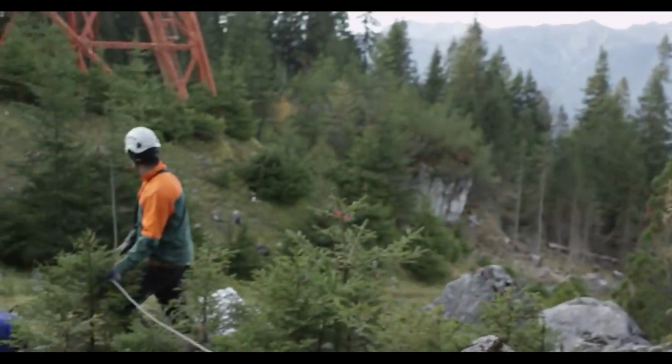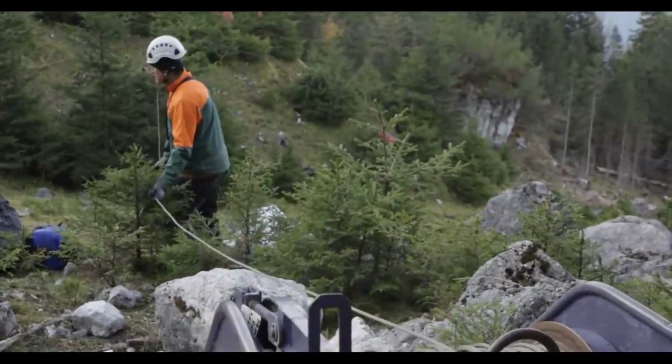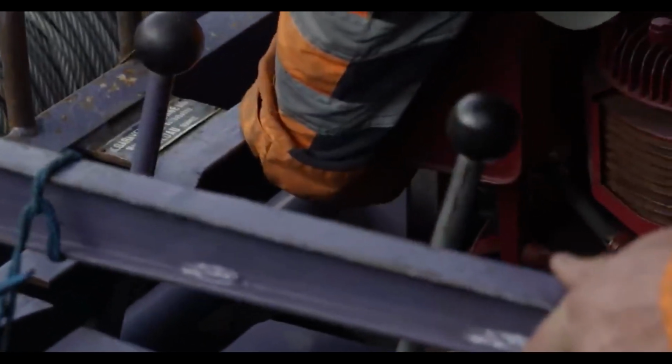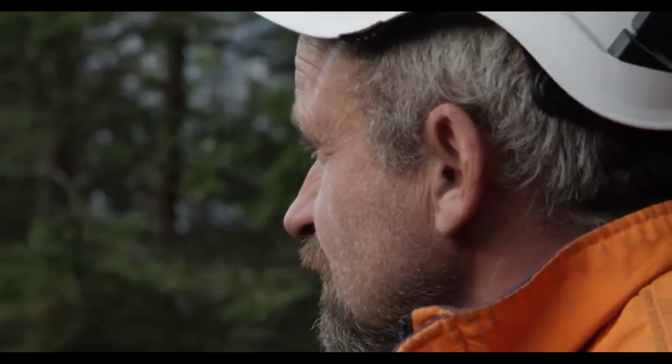First, we span the cable all the way at the top, which is where we'll have the most force. Down here, we'll set up a winch and pulley so that we can apply between 40 and 50 tons of force. The preparations are complete. Now comes the blast.